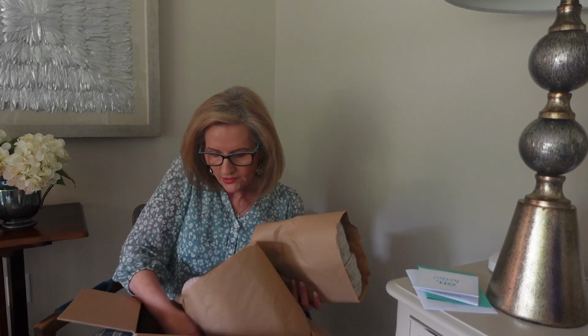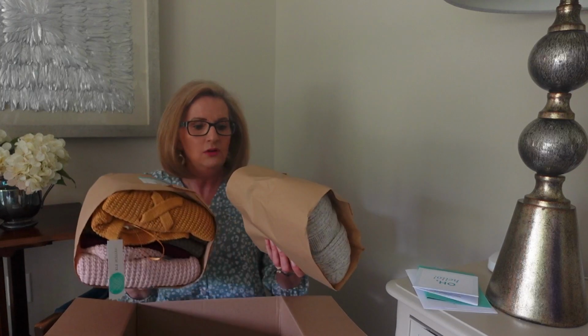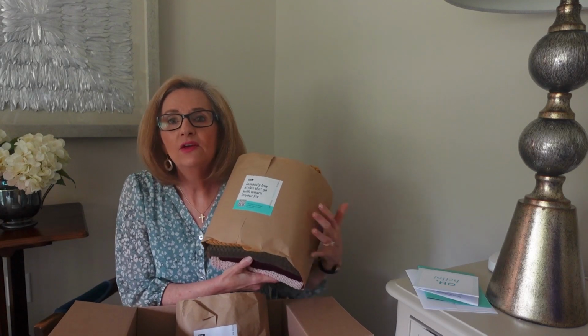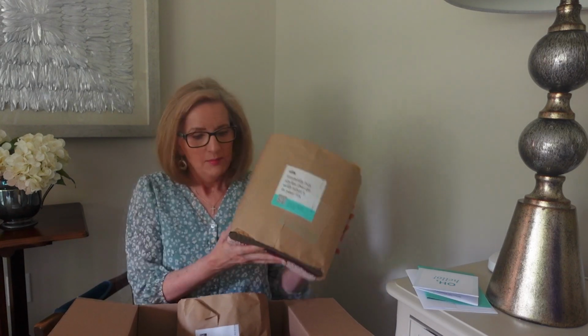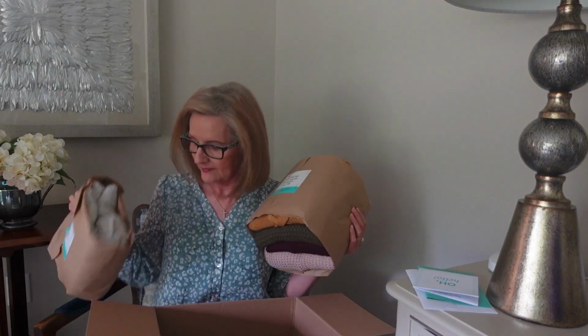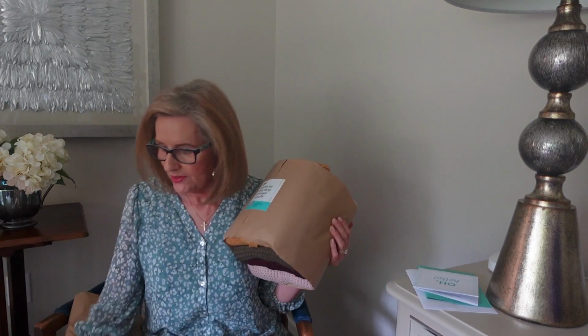I've got 2 bundles. Oh, lots of sweaters. Oh, all sweaters. Okay. Also, they'll put things together for you based on things you've already bought. But anyway, I have these 2 bundles, all sweaters, which I love sweaters. We'll go with this first one that is all by itself.